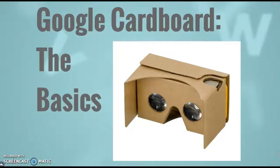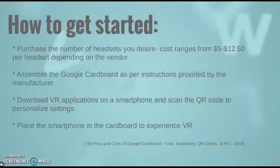So some basics about Google Cardboard. What you would do to get started is purchase the number of headsets that you desire. So if you're just looking to equip a classroom, you might purchase 20 to 25. If you are doing learning stations, maybe you'll only need 8 at that station. Or if you want everyone in the school to have one, then you would have to budget the amount of money so that each student could have one.